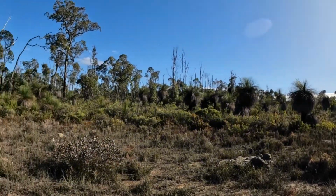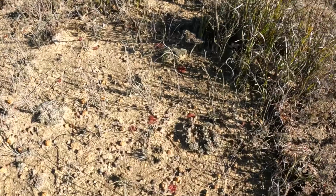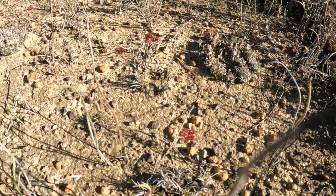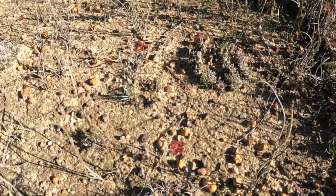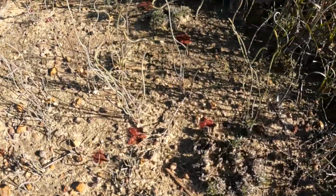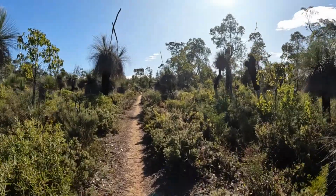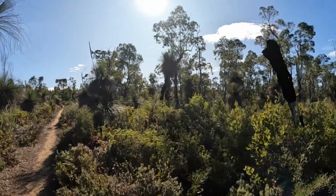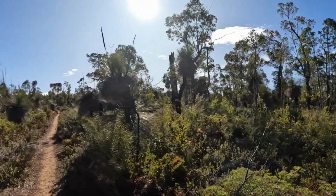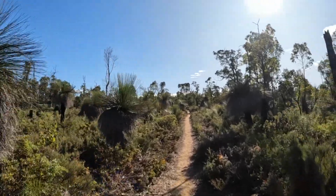These little red plants look almost gem-like, kind of glistening in the sun. Maybe got a bit of dew on the top. Kind of cool. This is a nice little section here. Looks nice. It smells beautiful as well. I don't know what the smell's off, but can't see any flower. Oh, this is nice. Yeah, I like this.